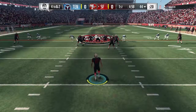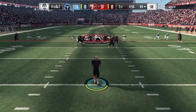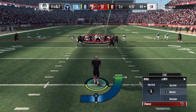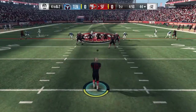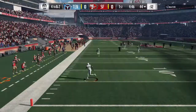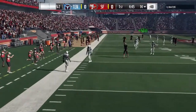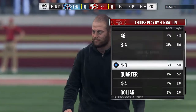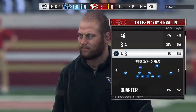So on 4th down, here's Jake Shum to punt it away. And he gets it away, a directional kick going toward the sideline. And they won't risk defending a return here. That one's out of bounds, and it'll be spotted at the 14-yard line.